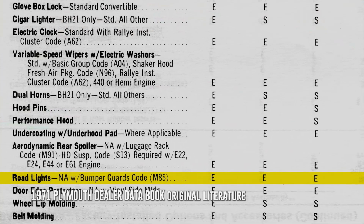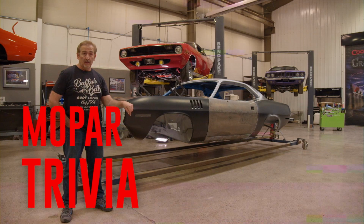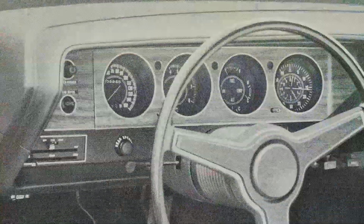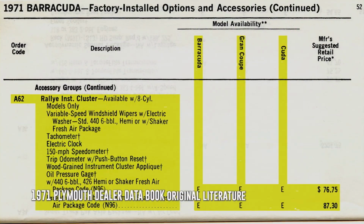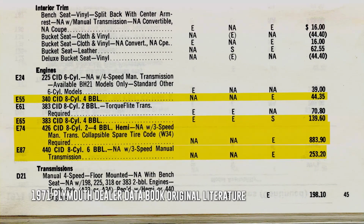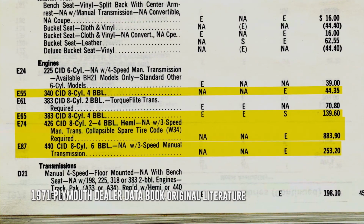If you guessed the road lamps, code L34, you're wrong. As a matter of fact, they were standard equipment in the '70 model Cudas, but they were optional equipment in '71. Now, if you guessed that it was the rally instrument cluster, you're wrong, because the rally instrument cluster was always an option on the Cudas in '70 through '74. That would leave the louvered fenders. Whether you had a 340, 383, 440 6-barrel, or a 426 Hemi, remember, they didn't make the 440 4-barrel available in '71 on the E-bodies, you would have got the louvered fenders. Standard equipment.